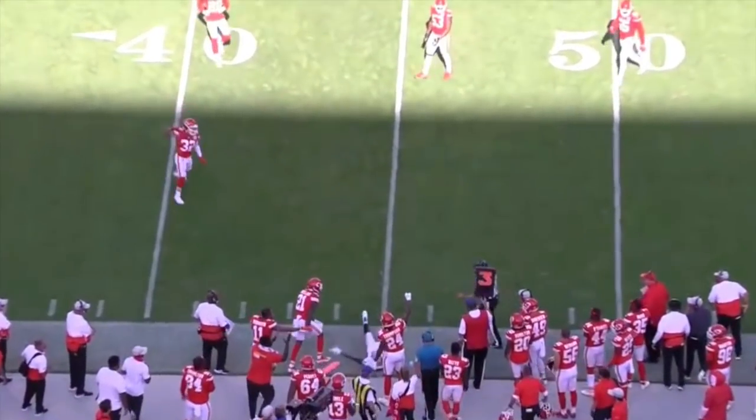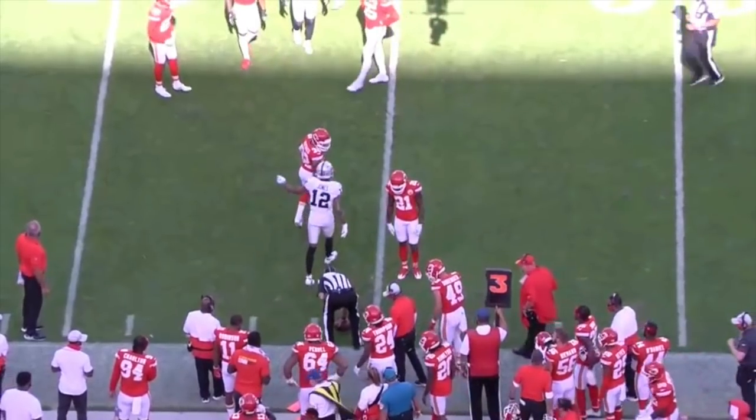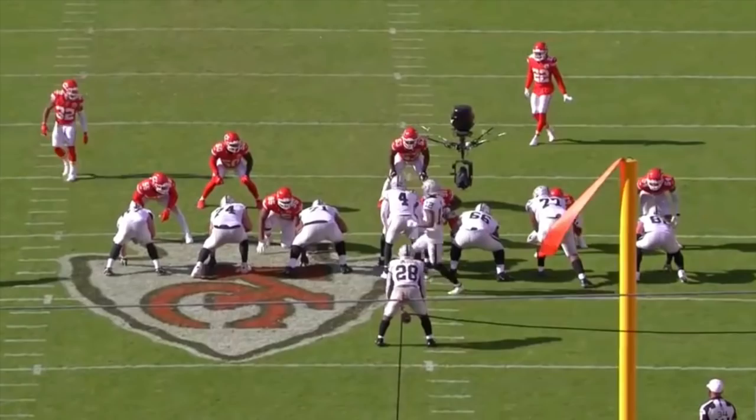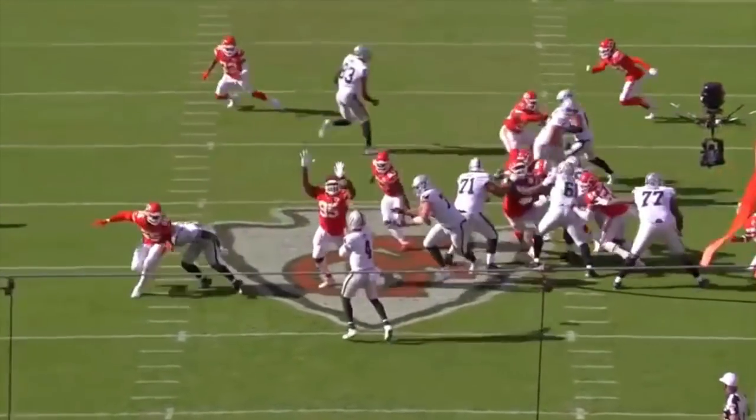And the thing is with this, it was 3rd and 3. So it's a pretty interesting call. I'll let you guys discuss all that. But this is on Zay Jones, and Zay Jones did his job, but he was lined up at the fullback spot, which is pretty interesting. Go ahead and let me know down in the comments what you guys think about that.